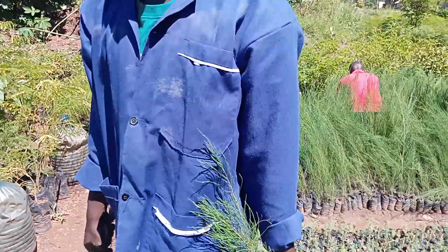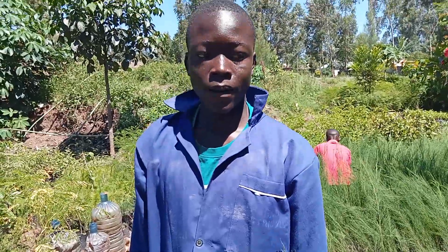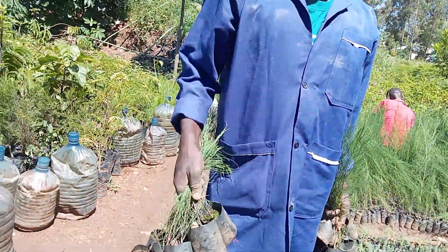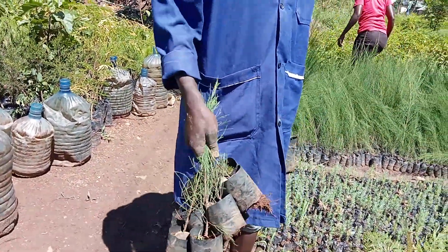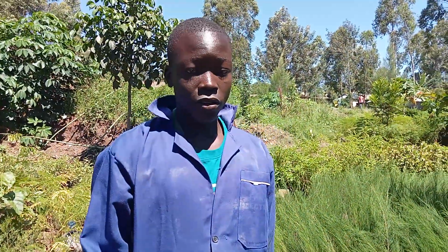Stancy, how are you? Fine. Yeah, what do you have to tell us? Your name and what you do here. My name's Stanislaus Otieno. I'm a member here in Greenlife and I'm working here. So by now we are root pruning these whistling pine seedlings, which have their roots already attached in the ground, so that they cannot penetrate the ground.